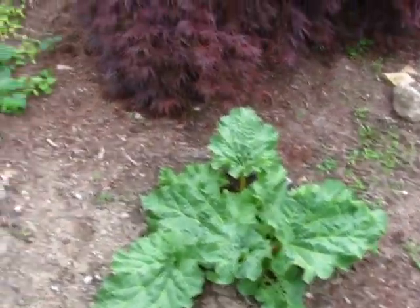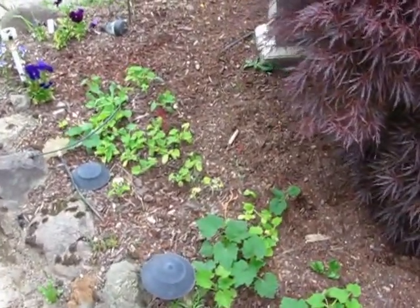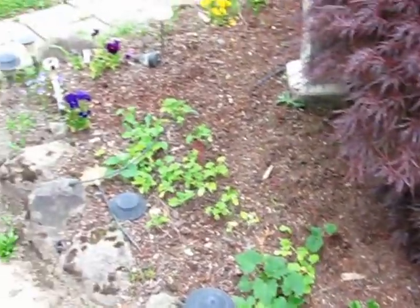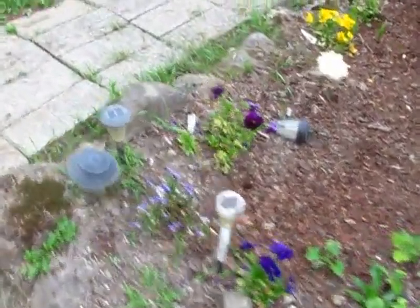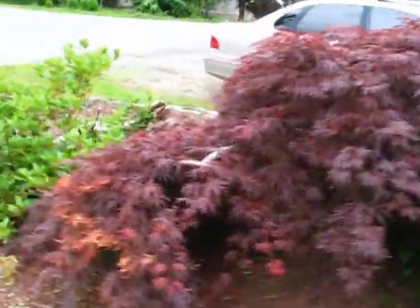Here's some rhubarb. Then back in here there's some sort of melons just growing. I think they're pumpkins. Up here we got some flowers planted. There's the Crimson Queen maple.